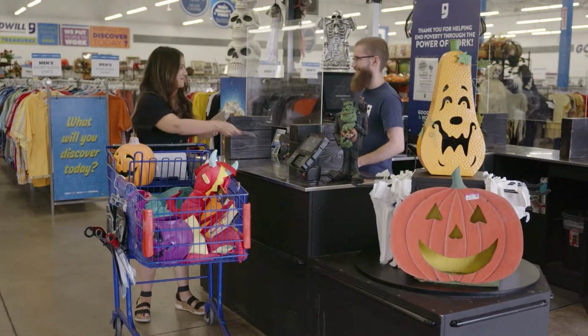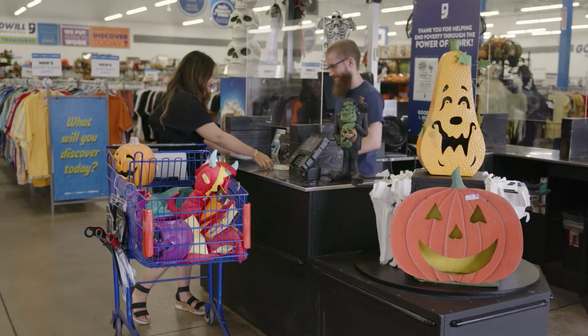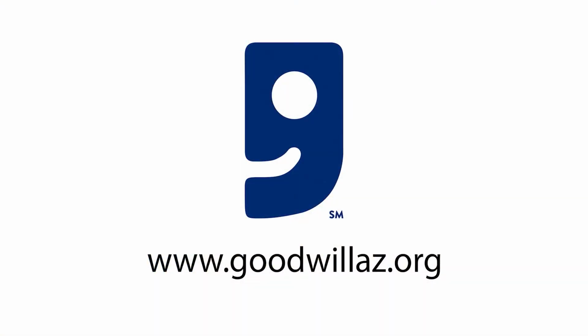Shopping at Goodwill supports the community. When you shop at Goodwill, when you donate to Goodwill, you're helping support our mission services of ending poverty through the power of work and making a big impact on the environment as well. Visit goodwillaz.org for all of our locations to find the store near you.